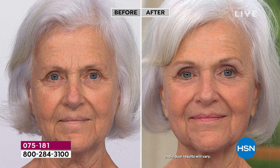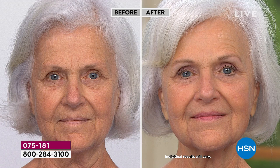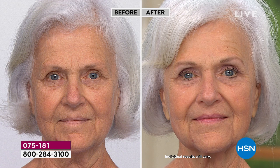You put on this beautiful, powerful, milky serum on clean skin. Once a day, by the way. Yes, you can use it morning and night, absolutely. However, all of our testing, all of our clinicals, all of our consumer studies, we're done using it once a day on clean skin. And look at Patsy.